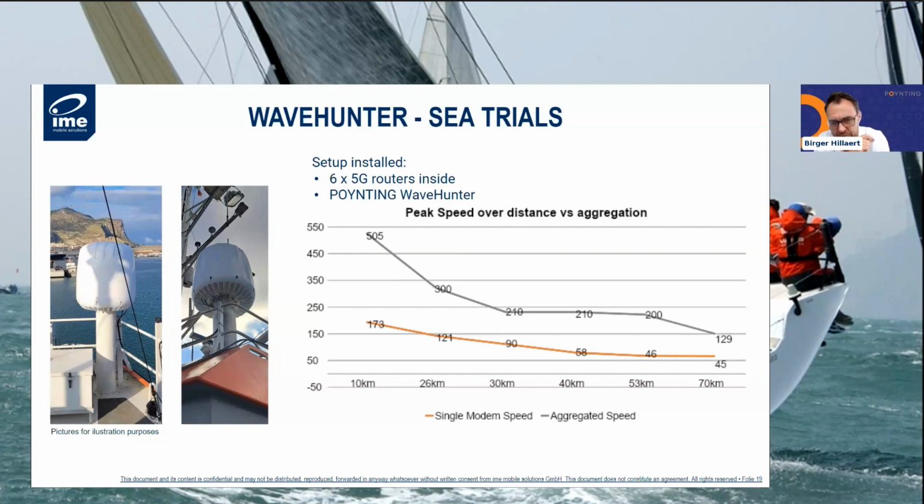You see the red line is the best performing single modem in the WAVEHUNTER. And the black line is the combined bandwidth we created at the same position. So what you could see at 10 kilometers offshore is that we had one modem with 173 Mbps download speed. But when we combined all the bandwidths of all the modems at 10 kilometers, we had a fantastic speed of 505 Mbps. Wow. That means a lot of Netflixing for the people, for example.